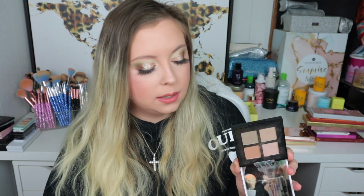This is my number one most used palette, best palette ever. This is Give by Gwen Stefani. This is A Simple Kind of Life. It's super boring, and I'm definitely going to hit pan on this year. I know it for a fact, and this is also in my project pan.